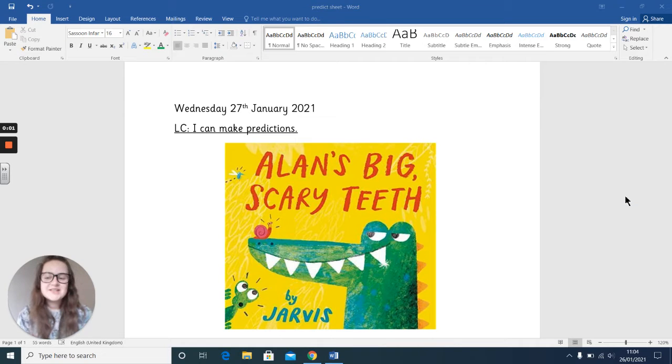Hi everyone. Today in reading we are going to have a go at making some predictions. So our learning challenge is I can make predictions. And a prediction is when you have a sensible guess about what you think is going to happen in a story based on a little bit of evidence.